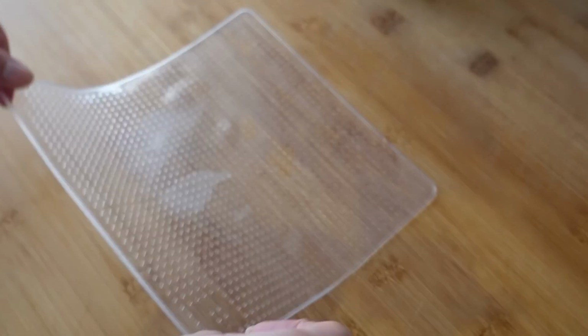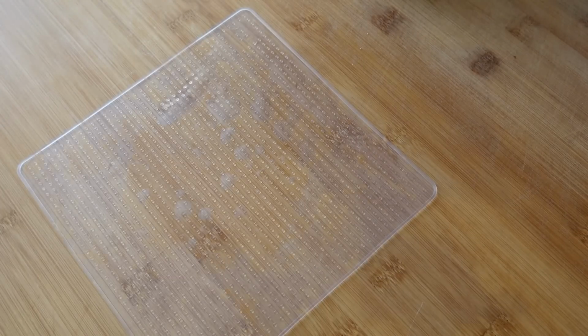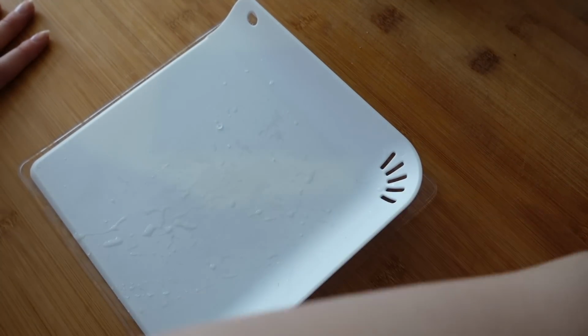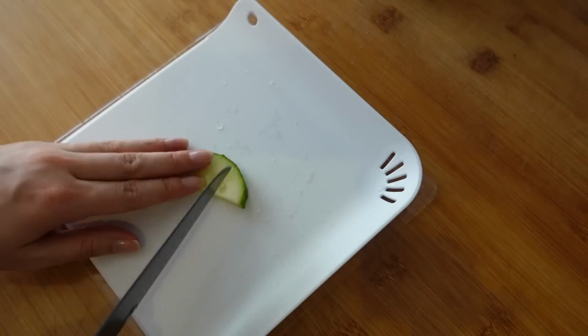In one of the videos that I watched, they also put it underneath chopping boards. So if you find your chopping board does slide when you're cutting stuff, you can put this underneath and it will stop it from sliding. Even, I guess, other bowls, it will stop stuff from sliding as well. So it's just super multi-use, super handy, and also eco-friendly. So I thought I would definitely try it out.